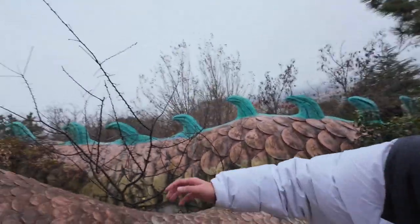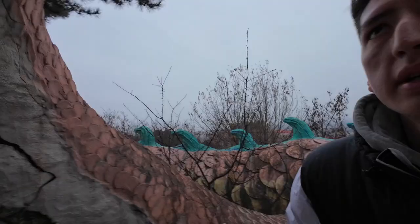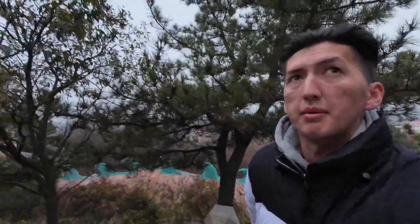Wow, even as we're walking in, you can see the kind of decorations they have for this building, the architecture, this kind of dragon style. So the theme of this resort kind of pays tribute to some Chinese gods and things like this. And that's what we'll see as we're walking up these stairs.